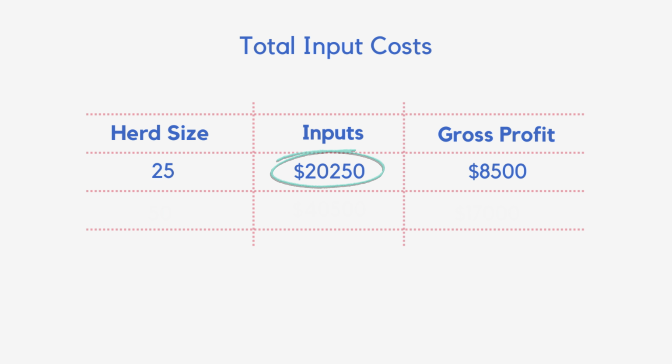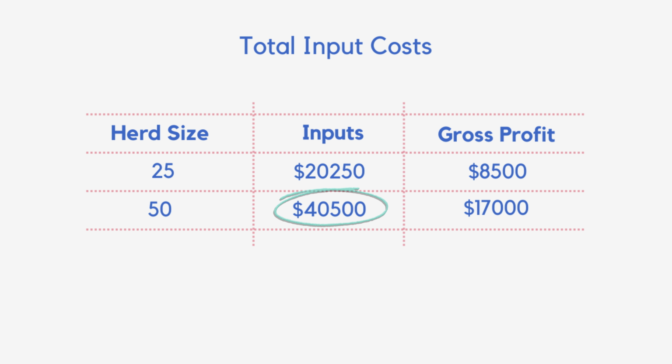From these numbers, for you to make $8,500 in gross profit, you're going to need $20,250 for a head of 25 upfront. For you to make $17,000 in gross profit in the 2 cycles, you will need $40,500 for a head of 50. So this is clearly a capital-intensive business. And 50 means you're going to spend a lot of money in different things. It also means a suitable feedlot that has to be constructed. So this justifies what you hear in discussions that pen fattening is a capital-intensive business. This is what we see from the numbers.